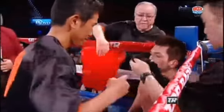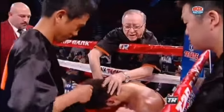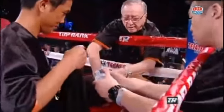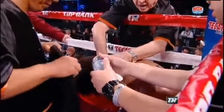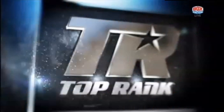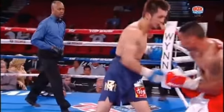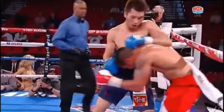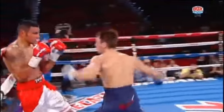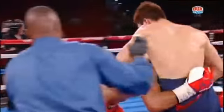So we're going to move to the 8th round here. This is Murata. Breathe. Nothing too much to talk about, so we show you the semi-low blow. Actually, that looked like a legal punch from where I could see it. It landed kind of right. Let's see if we can see it better here. Right on the belt line. Yeah, I wouldn't call that a low blow.